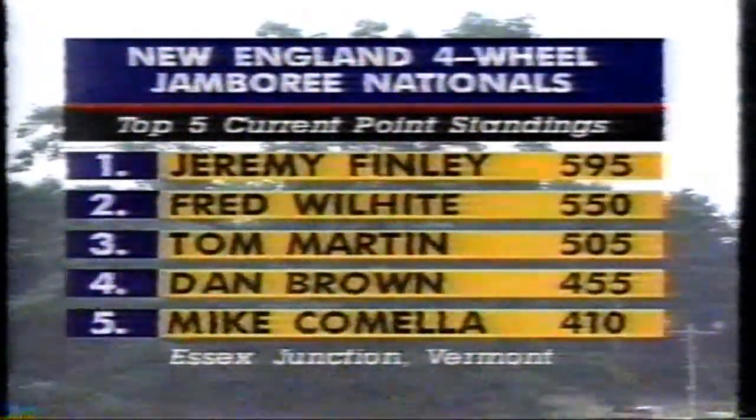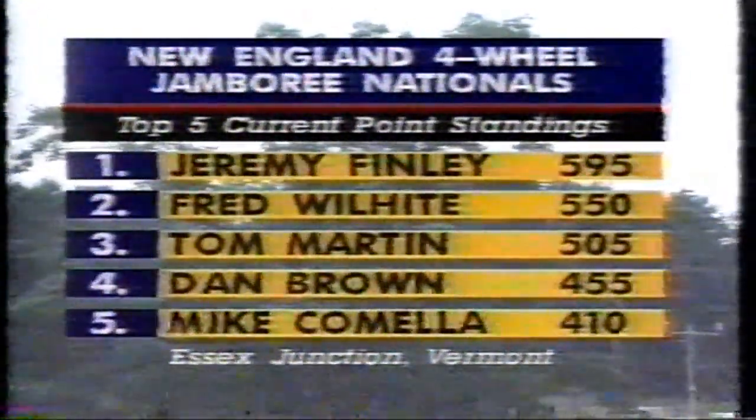Look at the standings. Finley on top, followed by Wilhite, Martin, Brown, and Comella. The stands are still full here at Essex Junction, Vermont. We're back in just a moment.